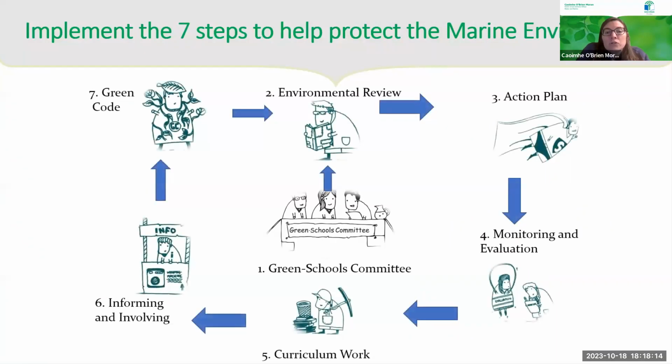So that was just an introduction to why we have a marine theme and why the oceans are important. There's a huge amount of research that you could do yourself, a huge number of reasons why we need to look after our oceans. But I'm just going to get into the 7 steps of the marine theme now, looking at what you need to do to achieve your flag.